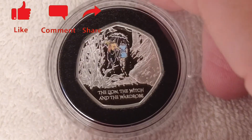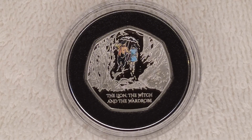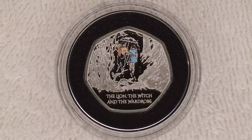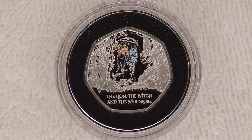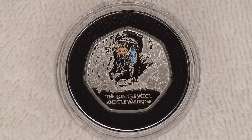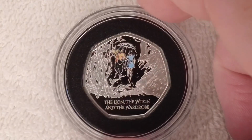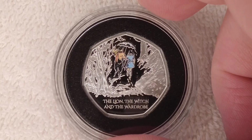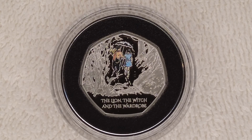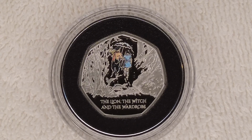Okay, so this particular coin we're looking at today is a silver-proof colour coin, and it's paying tribute to the fantasy fiction novel that pretty much all children in the UK will have heard of and have grown up with over the last 70 odd years. It's C.S. Lewis's The Lion, the Witch and the Wardrobe. Here we have the fawn walking through the forest, and I believe the blue one is Lucy, who originally goes through the wardrobe. So yeah, I'm pretty sure that's it.